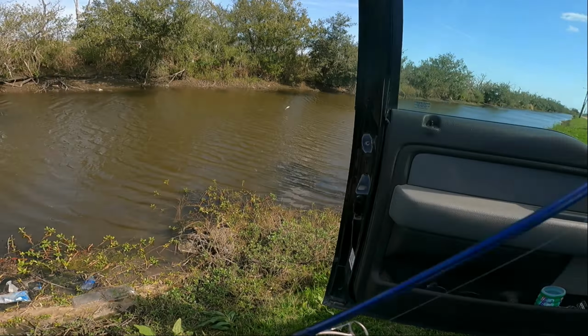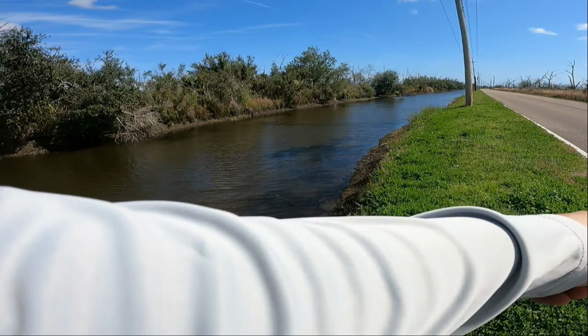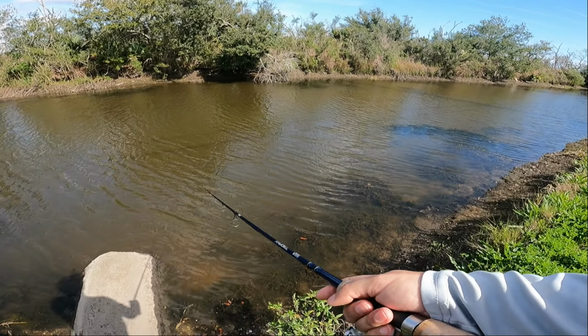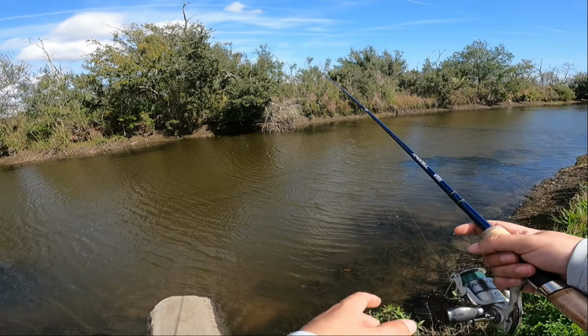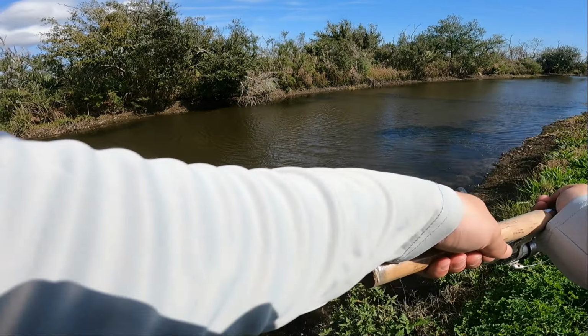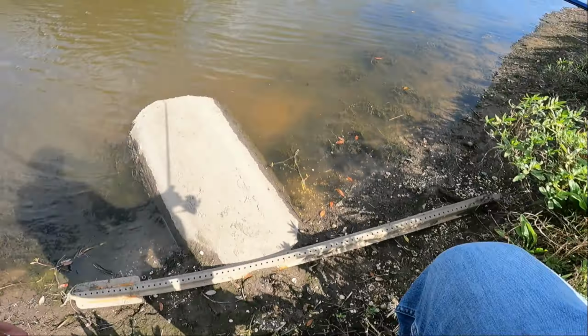Well, we're back to the first spot because there doesn't seem to be anything going on anywhere else. So I am super anxious to see if I can catch a freaking fish in this spot. I don't know what it is about this spot, but it was holding fish like crazy earlier. I'm not sure if they just quit biting because it's kind of the middle of the day now, or if I just can't find fish outside of this little area. I don't know what it is about right here.